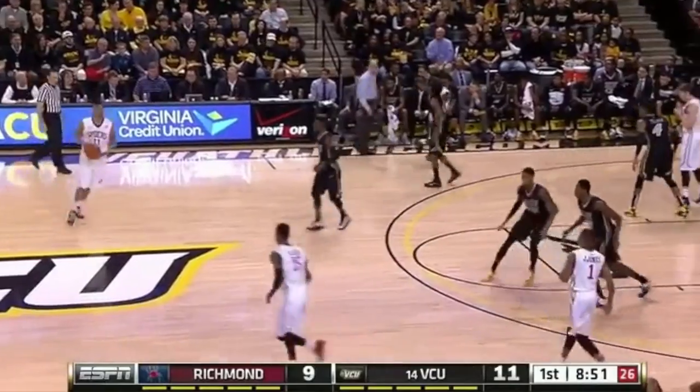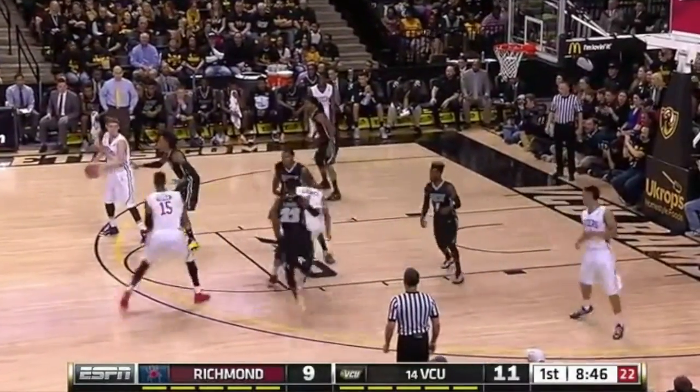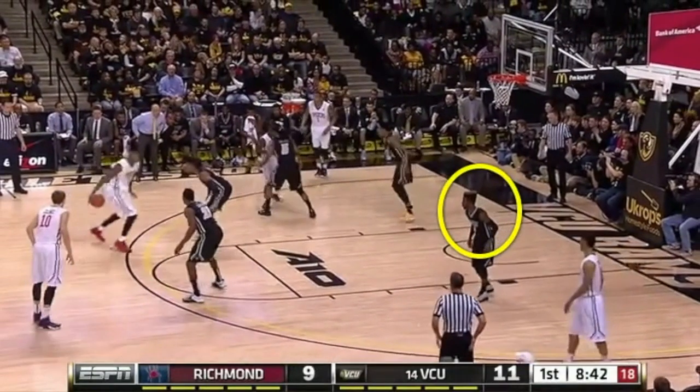Forwards out here again, and this time you'll notice that after the away screen, Terry Allen ends up accepting the screen, and it's able to work out this time as there's only one defender left on the weak side to help, and as a result he's able to get a good look at a layup.